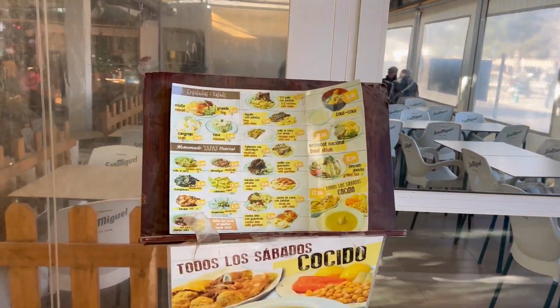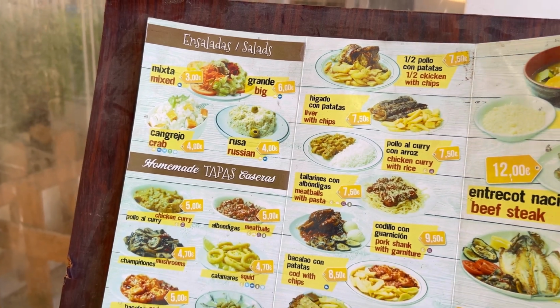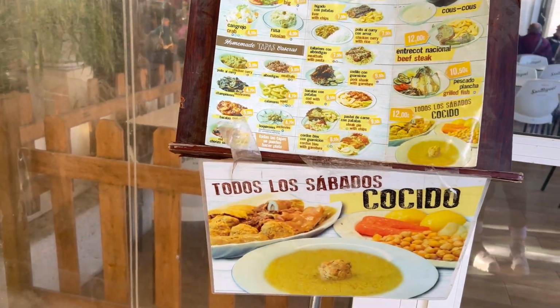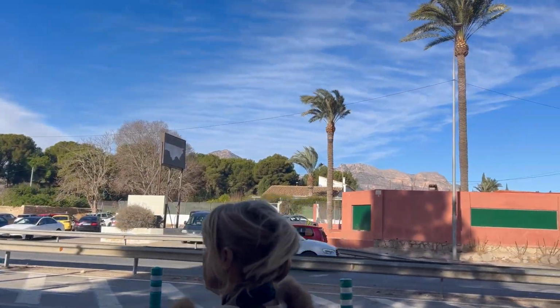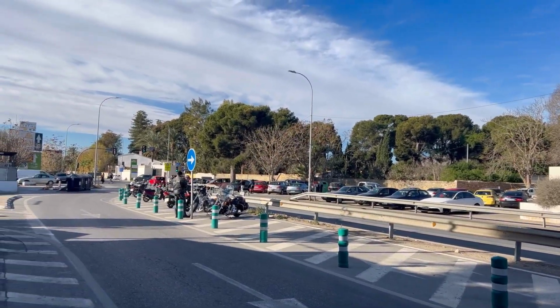These are the things that you can actually purchase here. You can pause it to see how much it does cost here on the market. The portions are quite big, bear that in mind. And these are the prices that you would potentially pay for any type of the meals. Every single Saturday, you have a typical meal that is called cocido here on the market. If you're a fan of Spanish meals, try it out. It's incredible.